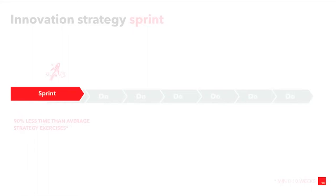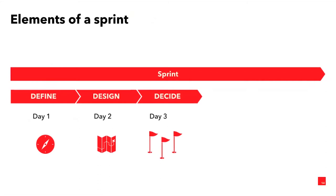So what are the different elements of a sprint? Well, you have the define stage, the design stage, and the decide stage. And at the end of the week, we iterate on the design and the decide stage.